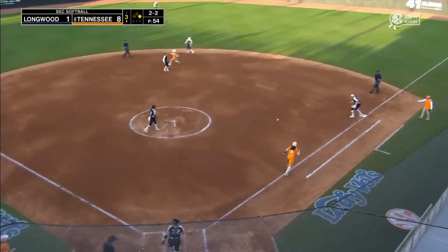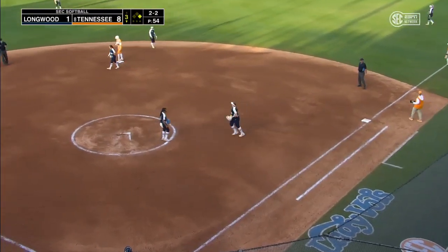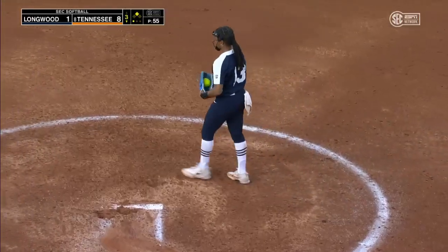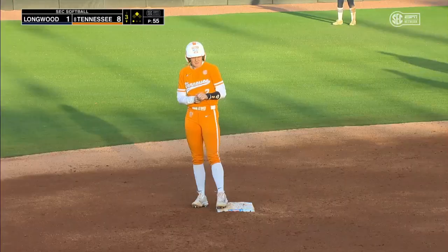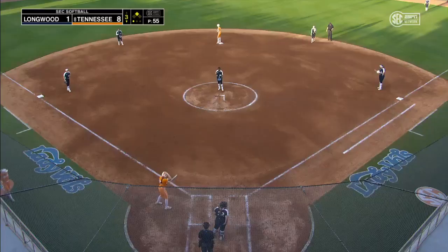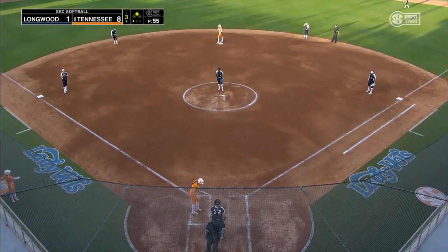Burton gloves it. Couple bounces to first, but the out is recorded. Nice job by Knox staying down on that. Runner was in motion. Good job by Burton of not getting suckered and throwing the ball to second. The runner would have been safe anyways. Meals got too much speed. That's what she needs to do. She just needs to produce ground balls, get outs. Easier said than done sometimes.